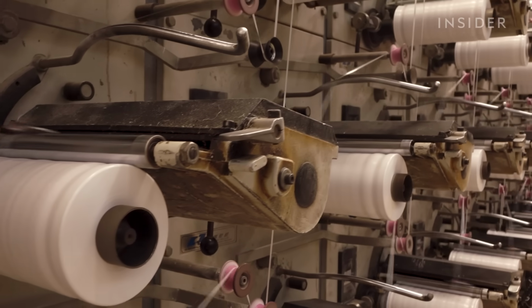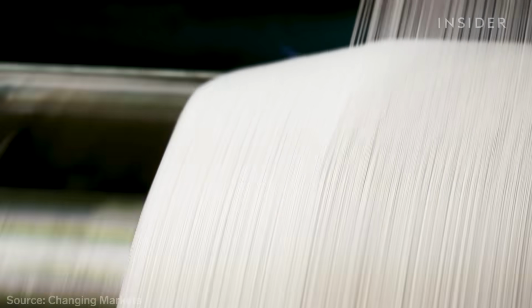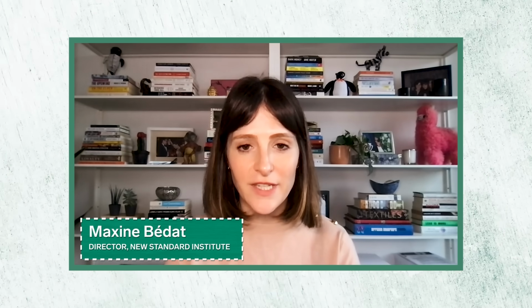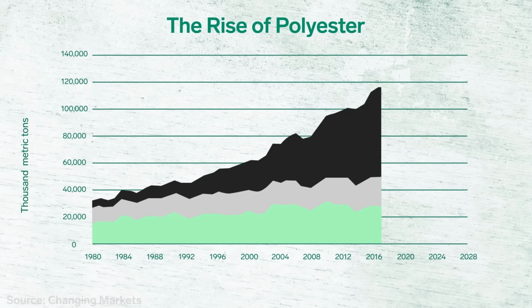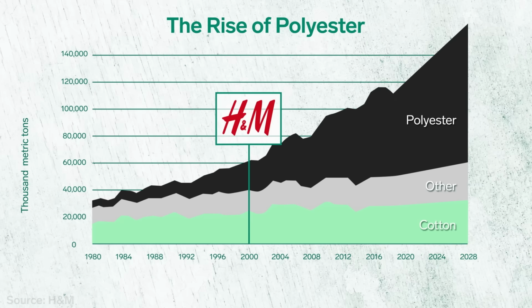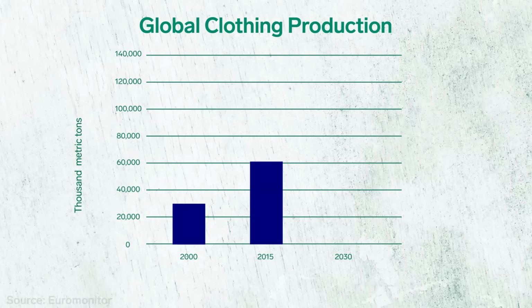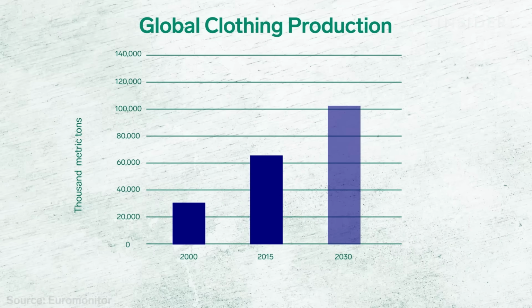Fast fashion really took off in the 1990s, thanks to polyester. The synthetic fiber made from petroleum costs half as much as cotton. I think very few people realize that most of the time today, they're wearing plastic. By the year 2000, polyester overtook cotton as the most popular fiber in the world. That's the same year H&M opened its first US store in New York City. Since then, global clothing production has doubled, and if nothing changes, it will nearly double again by 2030.